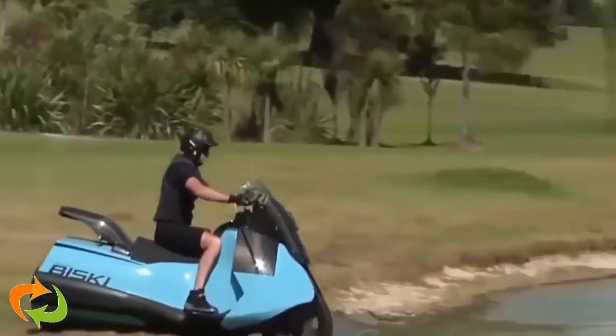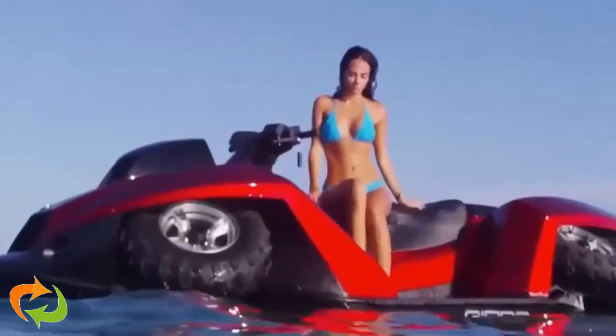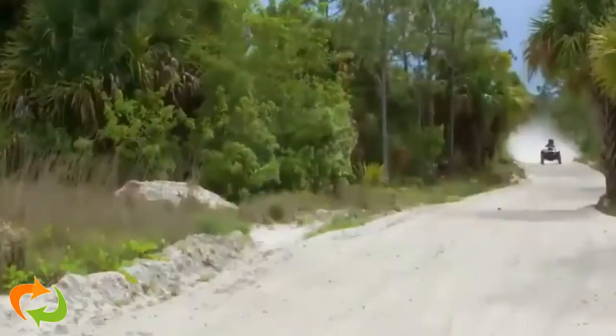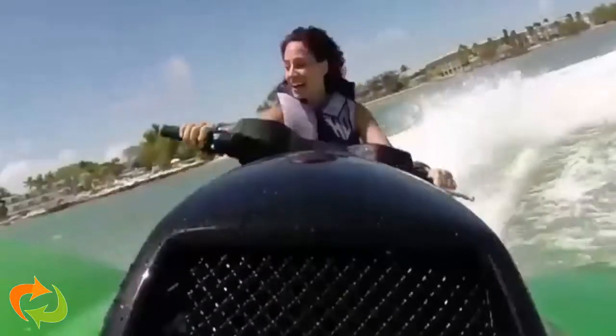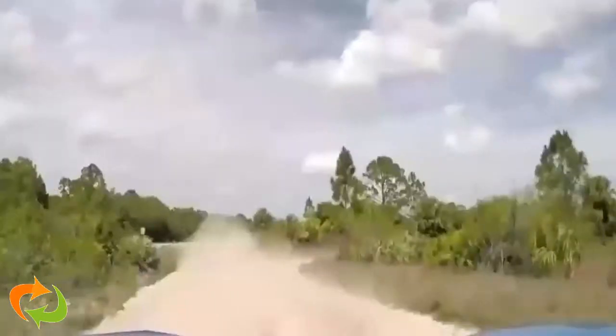The Bi-Ski isn't the only amphibious vehicle Gibbs has created. Check out this four-wheeled hair-raising marvel. The Quad Ski, described by Gibbs as the world's first sports amphibian, offers non-stop excitement. One of the coolest speed demons on the water, it's pretty awesome on land as well, clocking in at speeds of 45 miles per hour in either environment.